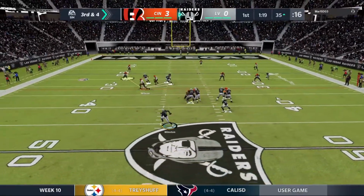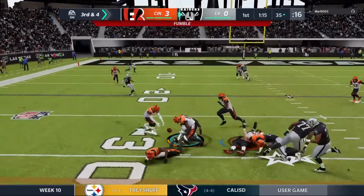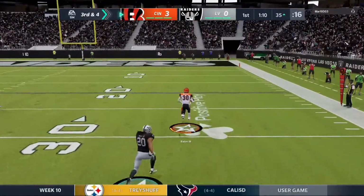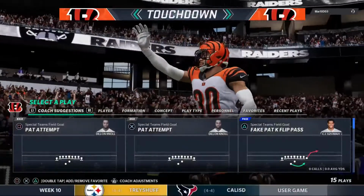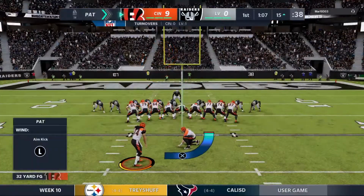From the shotgun, it's Winston. Buying time to his left. And Winston lost the football. And the Bengals grab it. And this is taken into the end zone. A fumble recovery and a Cincinnati touchdown. Kicker on for the point after.